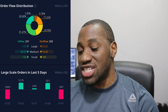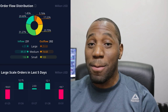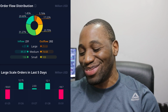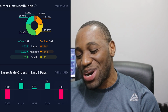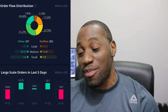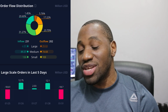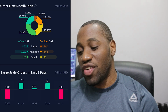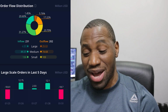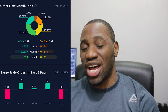When we analyze the numbers even further for the small scale orders that tend to represent the retail side, we had more buying than we had selling. Of course, retail always wants to jump into the stock while it is running up. And then on the medium, we had more buying than we had selling. And then on the large, which we just covered, which represents whales, institutions, and funds, you could see there's a big discrepancy here. As far as selling is concerned, we had 25.02 million. And as far as buying is concerned, it was at 6.31. So again, a lot of heavy selling there.